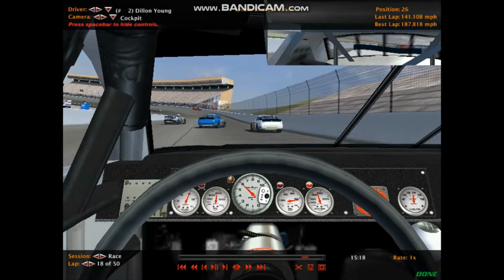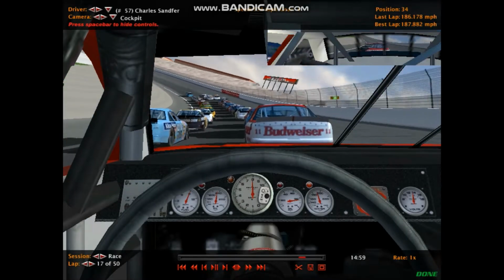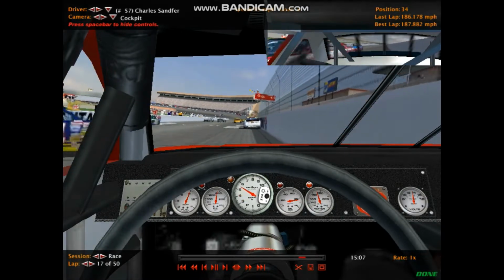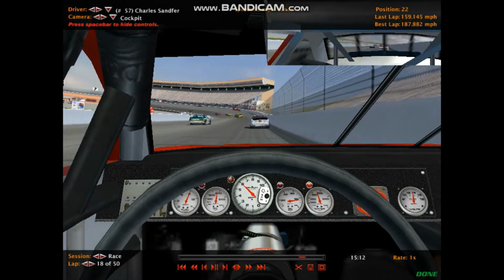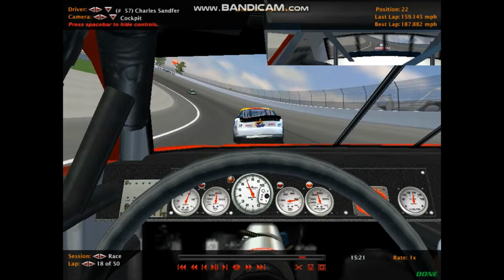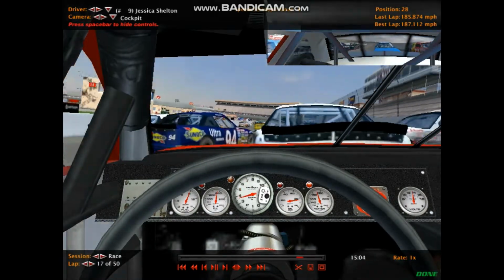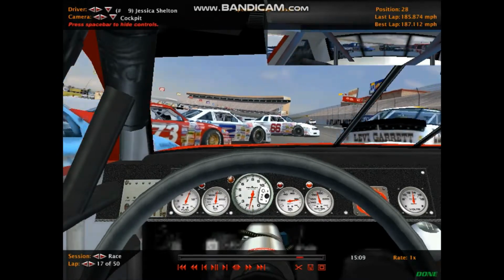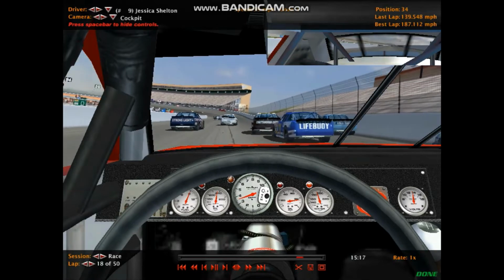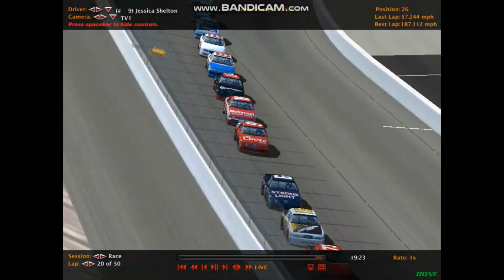Almost too soon with the throttle right there for Dylan Young as he saw Kat Batson and Harrison Ponder get together. Charles Sanford's point of view. Great heads up driving on the part of Charles Sanford to navigate his way through the crash. And from Jessica Shelton's vantage point. So there you see Shelton's viewpoint.